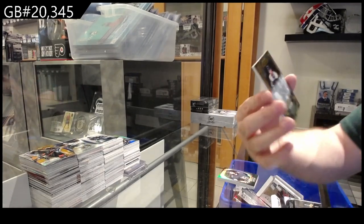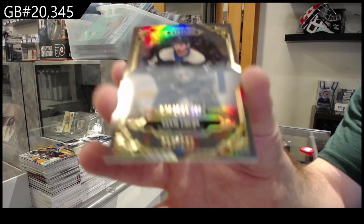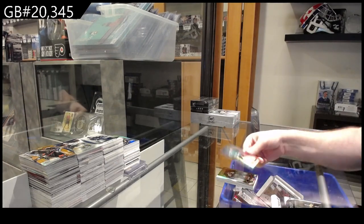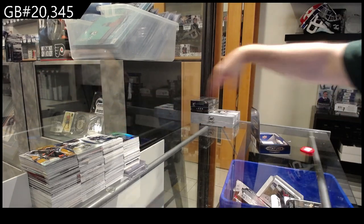Rookie auto, 199 of Foudy for the Blue Jackets. And a Gravitas of Miro Heiskanen for Dallas.